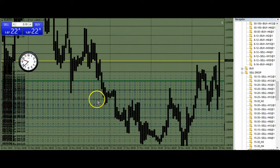Okay, here's Monday. Monday there's a raid of the 100 pip handle, goes 12 pips deep. Then they rip it up. You would have doubled your money. You would have tripled your money. You would have quadrupled your money.